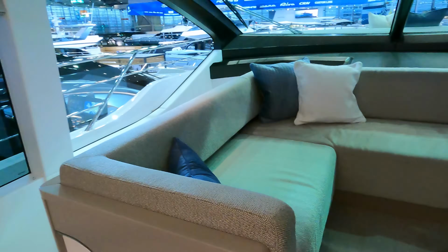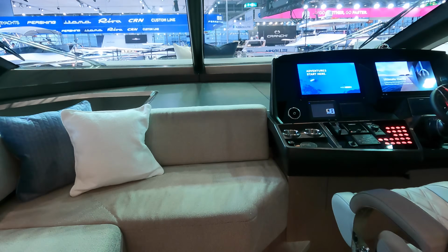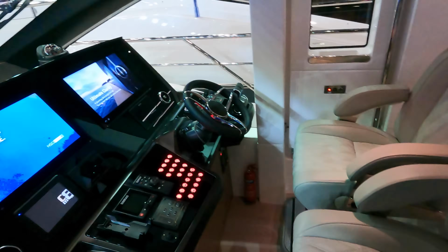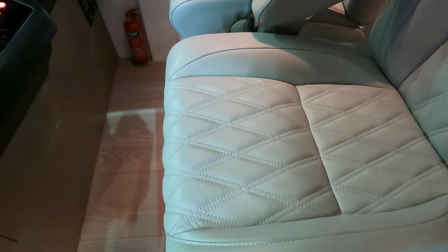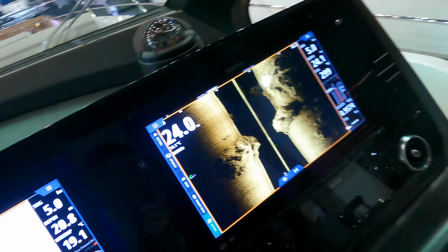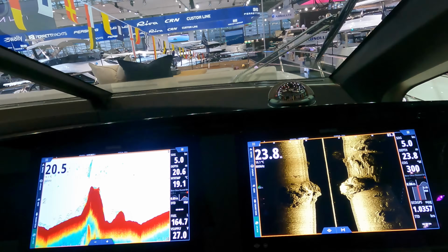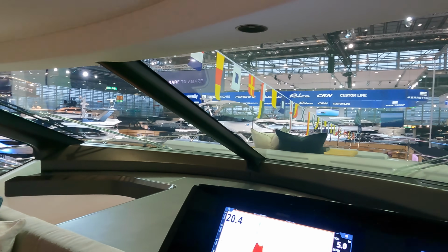Coming forward, this is an observation area, obviously opposite the helm, a nice place to sit when you're running at speed, and a helm and co-pilot seat, Besenzoni Italian chairs here, with leather Bentley-style stitching there. From the helm itself, let's have a seat in the chair just to see what sort of view. You're on my eye line now, looking out through the screen.